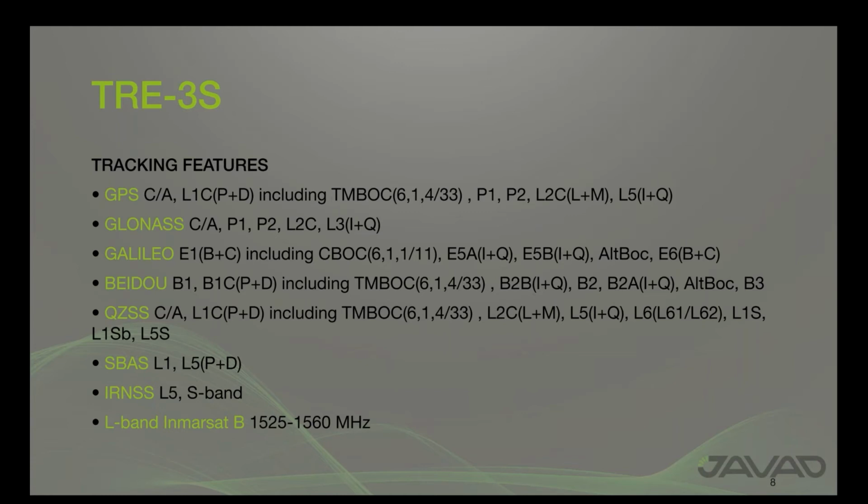JAVAD GNSS was the first who could provide an RTK solution using GLONASS only, with completely disabled GPS tracking. Today, our customers use for high precision positioning, heading and attitude determination not only GPS or GLONASS individually, but also Galileo and BeiDou. And we know that this issue has still not been addressed by many of our competitors.